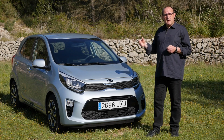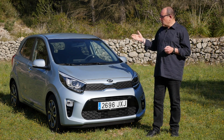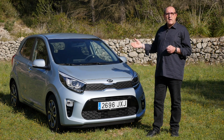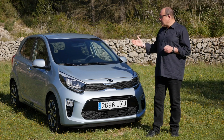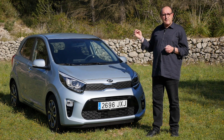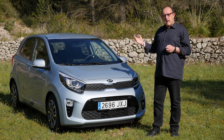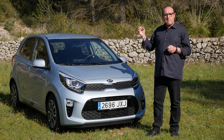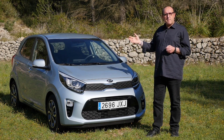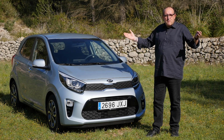In the past, young women bought this car, and I think with a stronger engine in the future, with a 100 horsepower version, it may be more attractive for young men too. And what we should not forget, if we have a Kia review, think about the 7 years warranty of this car. Why doesn't it come from other manufacturers?